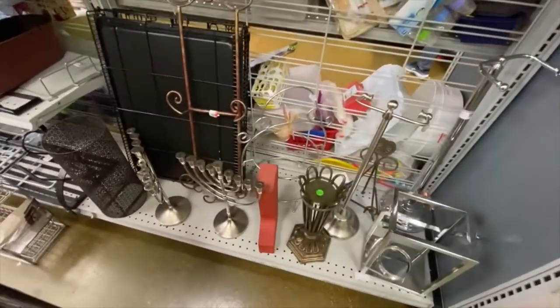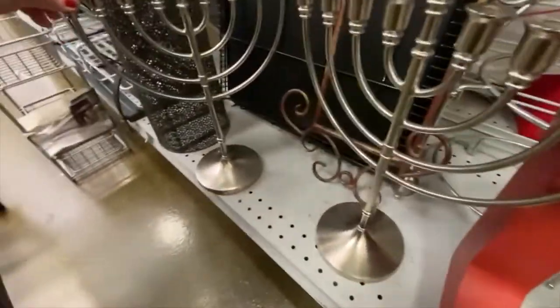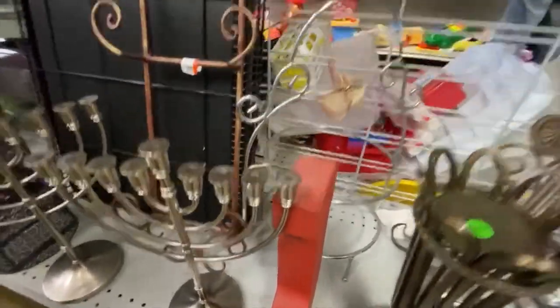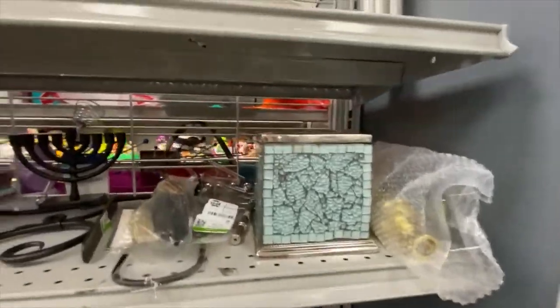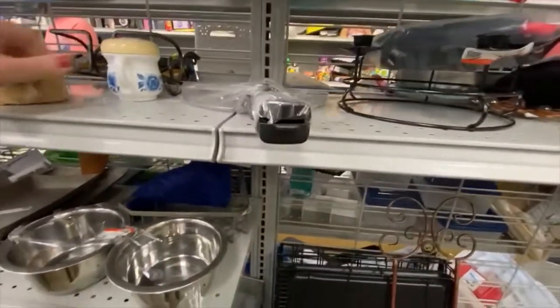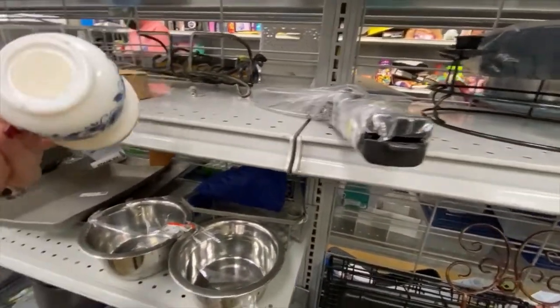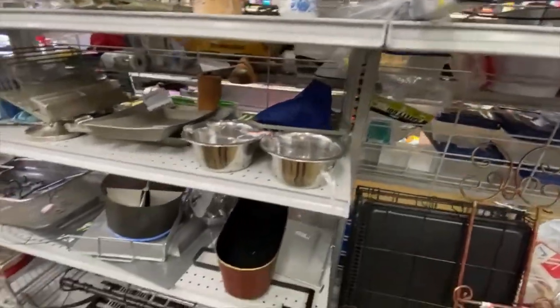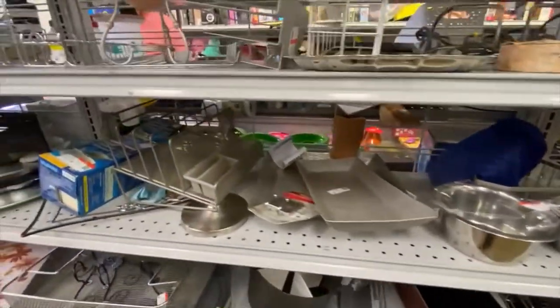So now I'm looking on the shelves with all the things made out of metal. Some people find them a little boring, but I have found some really cool things in the metals department. And of course, there are always things that are not metal that you find throughout the store. That little cup, I don't think that lid belonged to that.